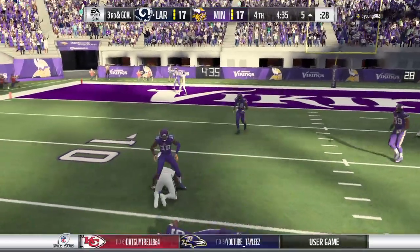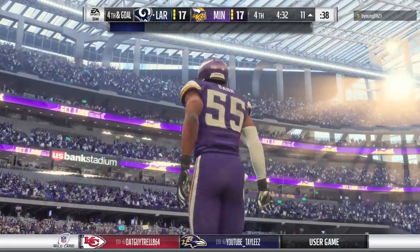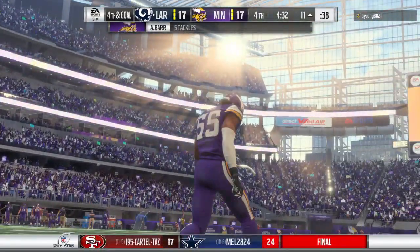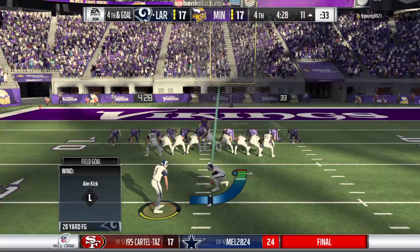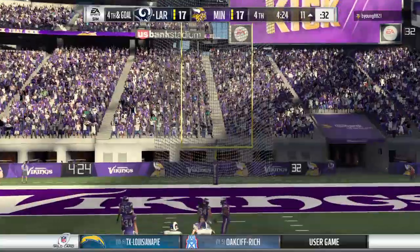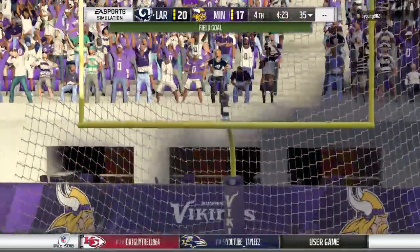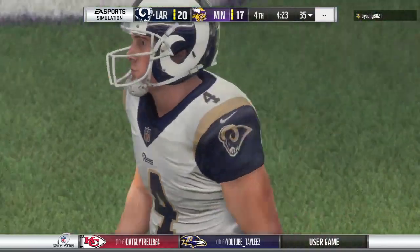Another carry now for Gurley. And this play doesn't go anywhere. Backwards, losing yardage to the 11. It's a 6-yard loss on the play. And that's going to bring up a 4th down. And Zerline's kick is good. And with that, they take the lead here 20-17.